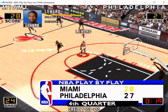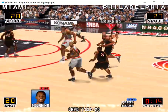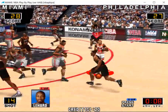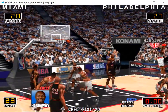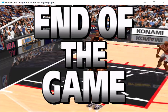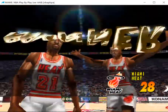Let's get back to the game. Leonard gives Miami a lead. Coleman throws it back to Iverson. Diamond from downtown. That's the end of the game. Miami Heat, we're in the game.